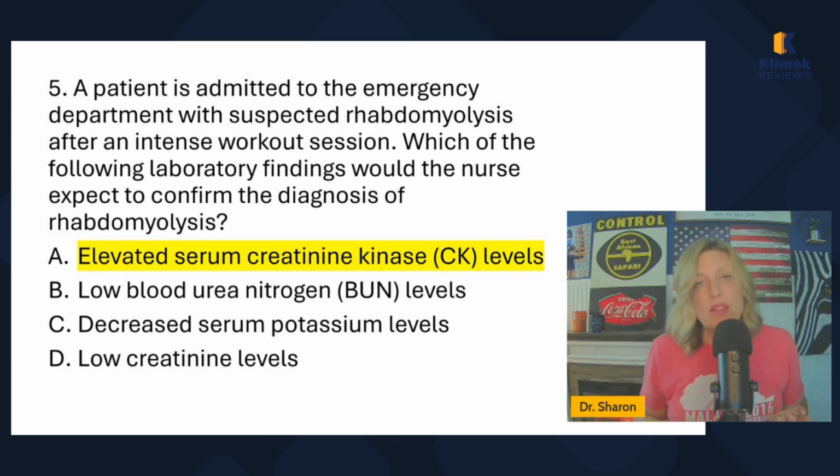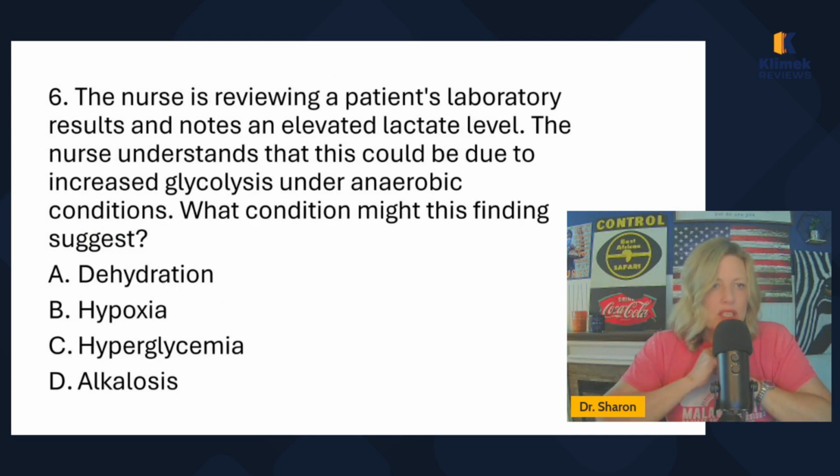So why did I bother to even talk about the kidneys to begin with? Because we do also have to watch for kidney damage, but the CK levels would definitely go up. Question 6, the nurse is reviewing a patient's laboratory results and notes an elevated lactate level. The nurse understands that this could be due to increased glycolysis under anaerobic conditions. Which condition might this finding suggest? Dehydration, hypoxia, hyperglycemia, or alkalosis.